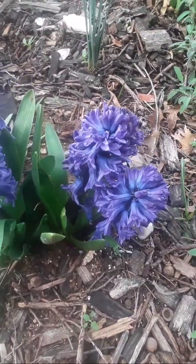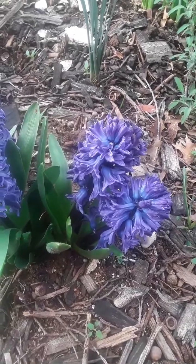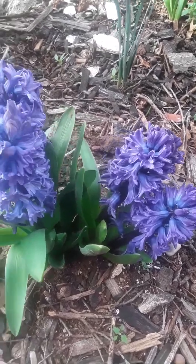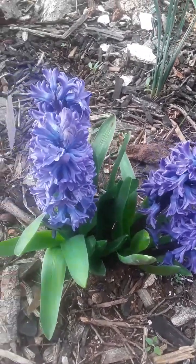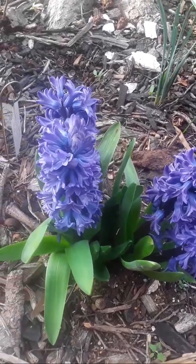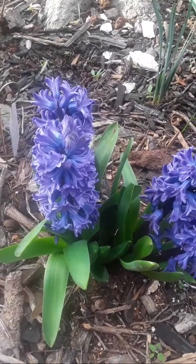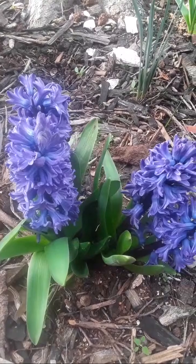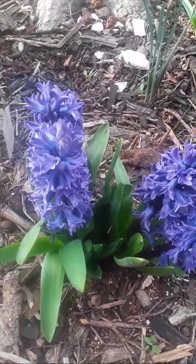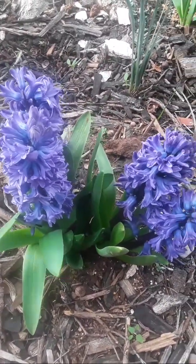If you're just coming in, this here is my hyacinth flower. And for the Persian New Year, we place 7 main items on our table. One of the 7 main items is this particular flower. So I grow it all around my gardens, and I also have daffodils that are blooming and in full bloom all around my gardens, not only this garden.